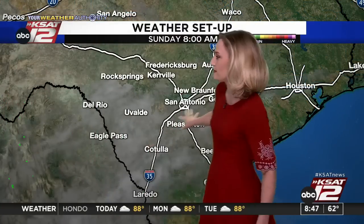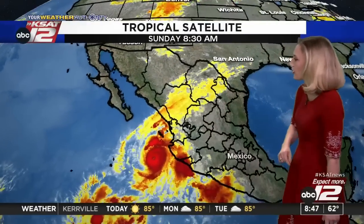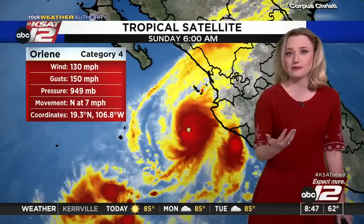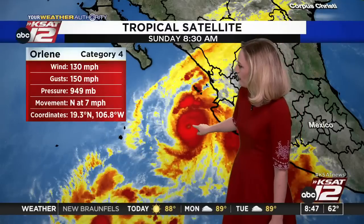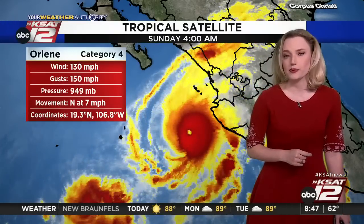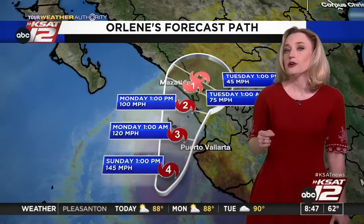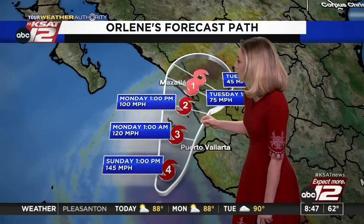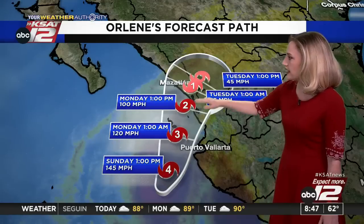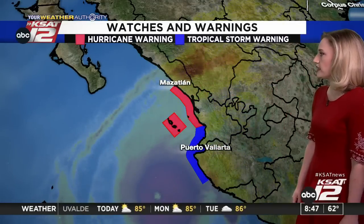Again, you can see those clouds streaming in from the west here. Here's Hurricane Orlean, Category 4 hurricane, really strengthened pretty rapidly overnight. It's got gusts of up to 150 miles per hour right around that eye there, and winds sustained at 130 miles per hour. Now, there is some good news for those along the west coast of Mexico. We do expect Orlean to weaken before it makes landfall, but this will still be a dangerous storm from areas from Mazatlan all the way down to Puerto Vallarta. Hurricane warnings and tropical storm warnings in place there.